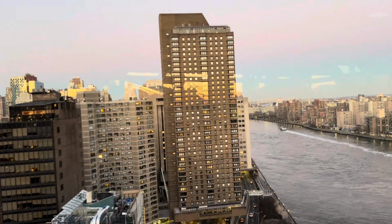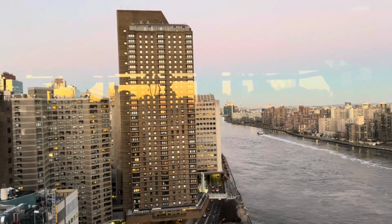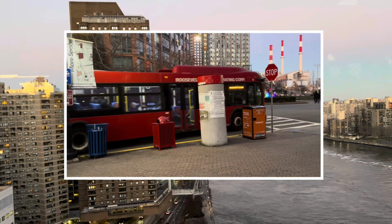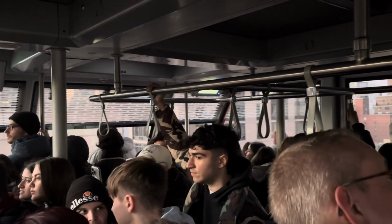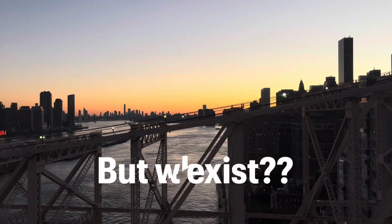The Roosevelt Island tram is operated by the Roosevelt Island Operating Corporation. They oversee a lot of different aspects of life on Roosevelt Island, like the red bus or the vacuum trash collection system that many of the apartment buildings have. The red bus meets the tram at Roosevelt Island Station, and the connection is always timed, which is really convenient.